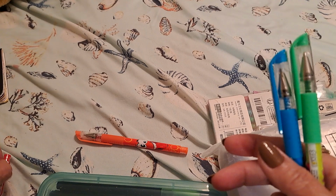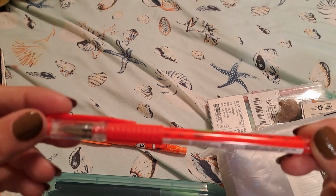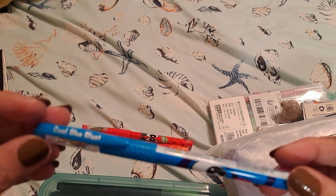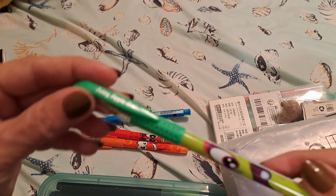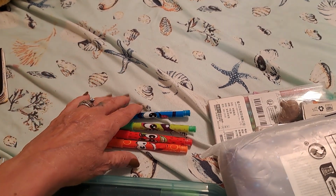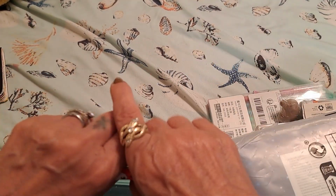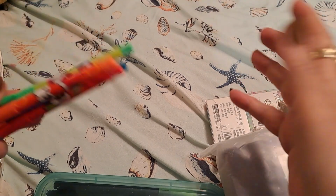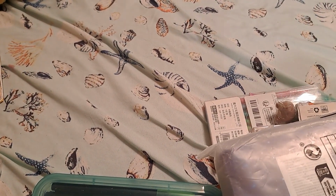And, whoops, I have the wrong one. And we have Strawberry Breeze and Cool Blue Blast and Juicy Apple Jam. They color just fine. I did not need gel pens. I'm trying to use up gel pens, but all I had was what I showed you in that pencil case. And we were wanting to draw and mess around on paper, so I had to pick those up.